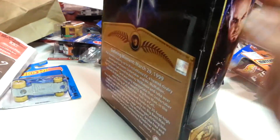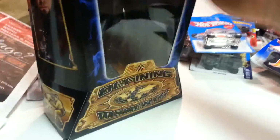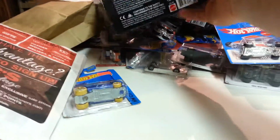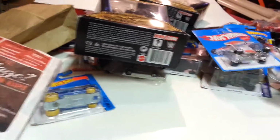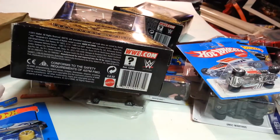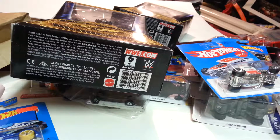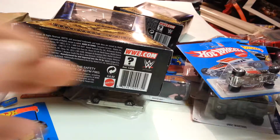Now these figures, like I said, were $25 each. I didn't pay that much. I think I paid like 80% off, which was actually $5 each. They had like one Undertaker and like 3 or 4, I think 4 Stone Cold Steve Austin figures, and I just bought these 2. I probably could have bought them all and maybe traded them, and then I could have gotten something else that would have been cool. But the packaging was beat up on those.